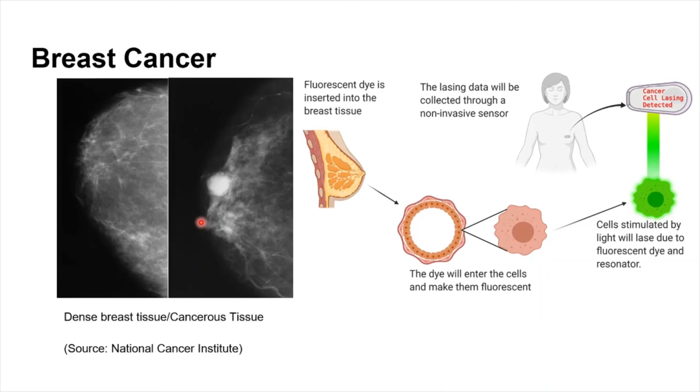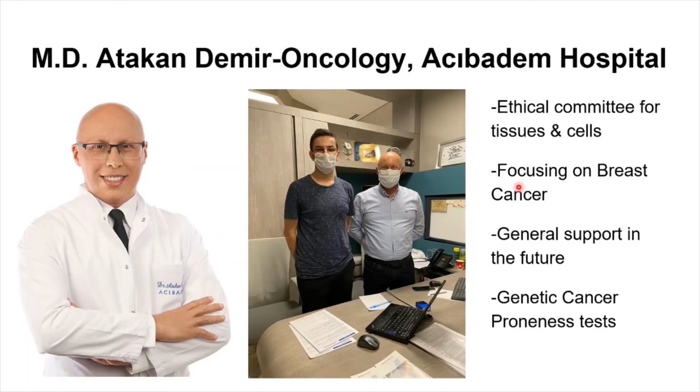We decided to work on breast cancer after we talked with MD Atakan Demir and after we did some background research after the talk, because we first thought that we can work with every cancer type, but after we talked with Atakan Demir, he said that we can't do that because there are many different tumor types. So focusing on a common cancer, such as breast cancer, is really crucial. And also, he said that he can help with the ethical committee for working with tissues and cells in the future. And he also suggested that we should work with people who do genetic cancer proneness tests so that we can implement biosensors into those people in the future.